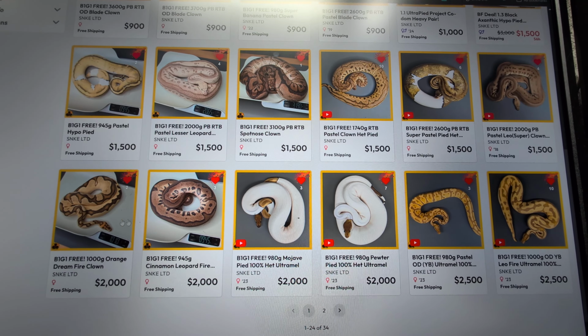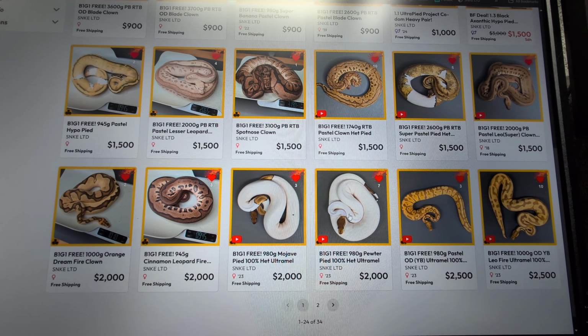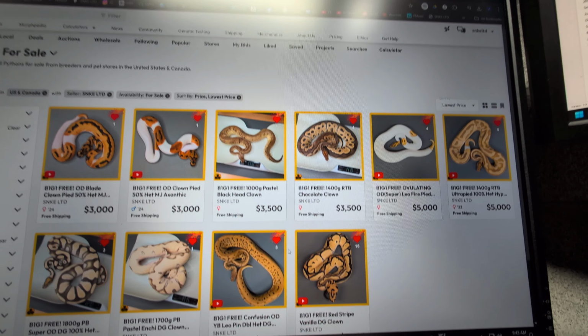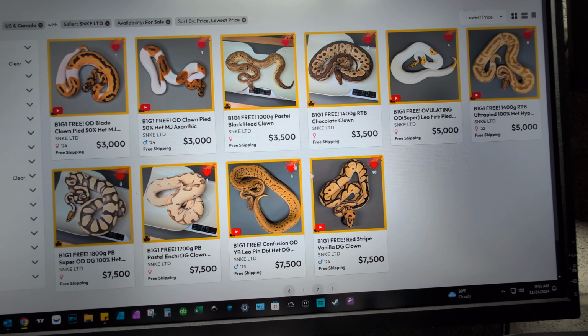Obviously here's two multi-gene clowns. You buy one, you get the other one for free. Here's two Pied Head Ultramel combos. You buy one, get one free. And so that's how I kind of did the pricing, so people weren't making weird purchasing decisions, I guess. So they weren't trying to mix things together that didn't go together.